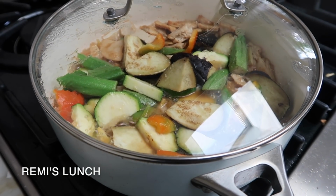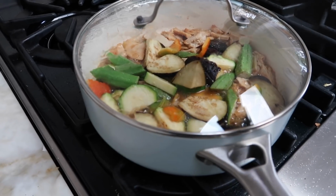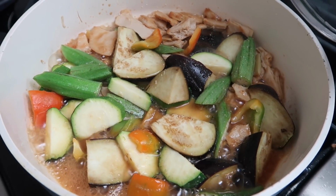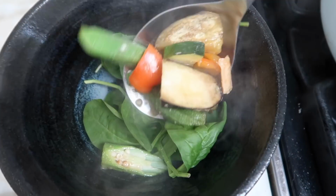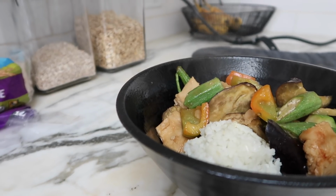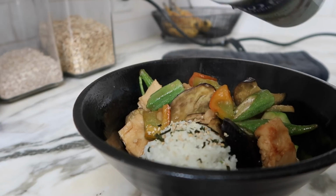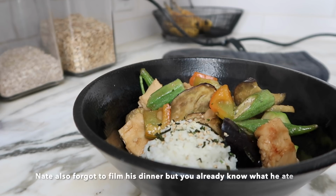For lunch, I am making a miso eggplant okra stir fry with zucchini and bell peppers with sweet earth mindful chicken. That's plant-based chicken in there, so everything in here is all just veggies and plants. All I'm doing is serving it on top of a bed of fresh spinach and a scoop of jade rice with furikake on top. So I made a big batch so that I could have the same thing for dinner again. I rarely do this, but I was just so busy that day, and that's also why I had meal prepped earlier in the morning so that cooking would just be a breeze.